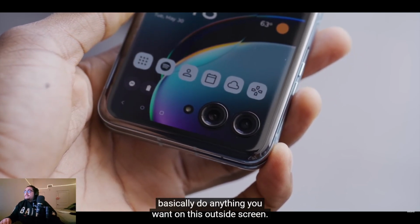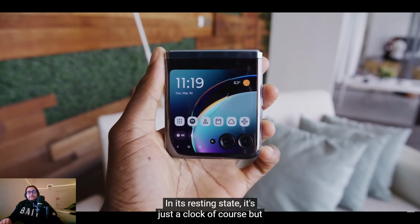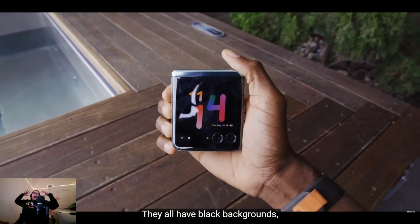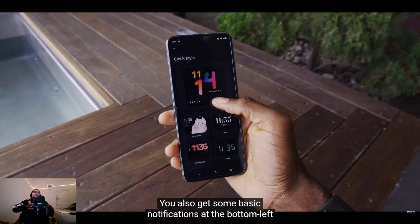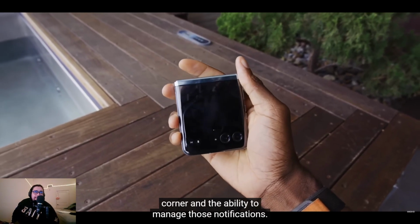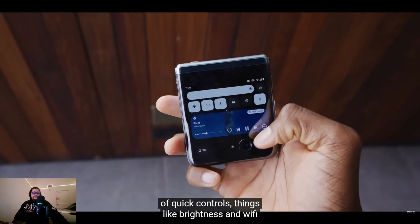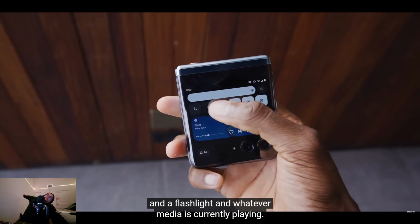And so you can basically do anything you want on this outside screen. In its resting state, it's just a clock, of course, but you can change between a bunch of different clock styles. They all have black backgrounds, so they look pretty seamless on the OLED. You also get some basic notifications at the bottom left corner and the ability to manage those notifications. When you swipe down from the top, you have a whole bunch of quick controls, things like brightness and Wi-Fi and a flashlight and whatever media is currently playing.